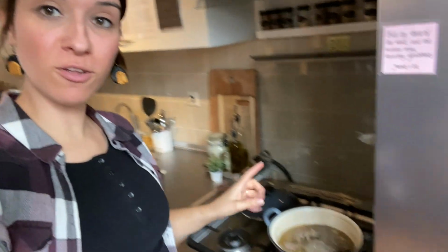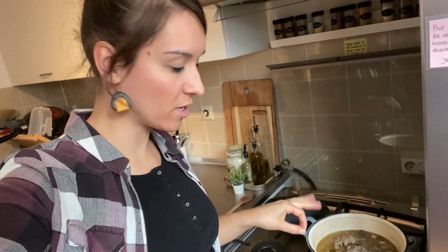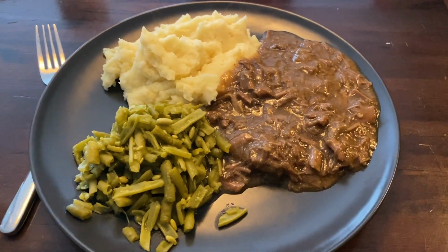So now that we did all that, I just literally let it simmer for 4 or 5 hours and let it cook away until it gets really nice and tender. So that is what I'm doing here. And I actually took the lid off because I did a little bit too much water. So I took the lid off so that water can evaporate, but that is gonna be delicious.